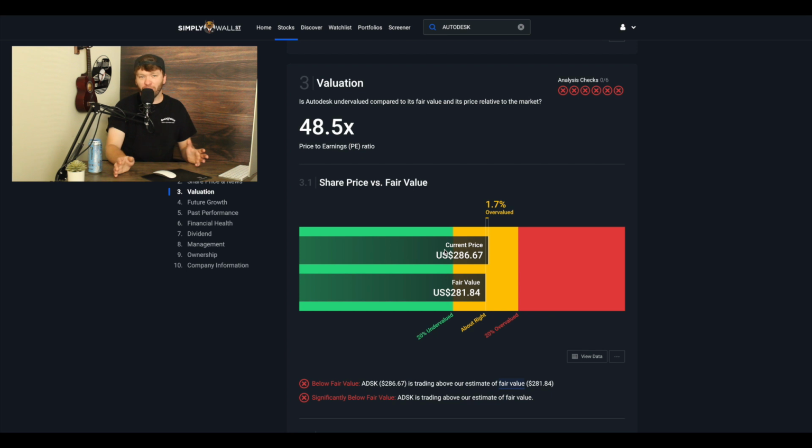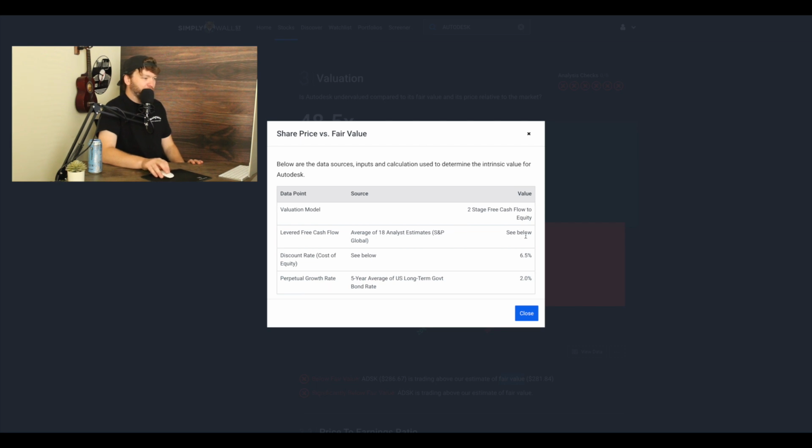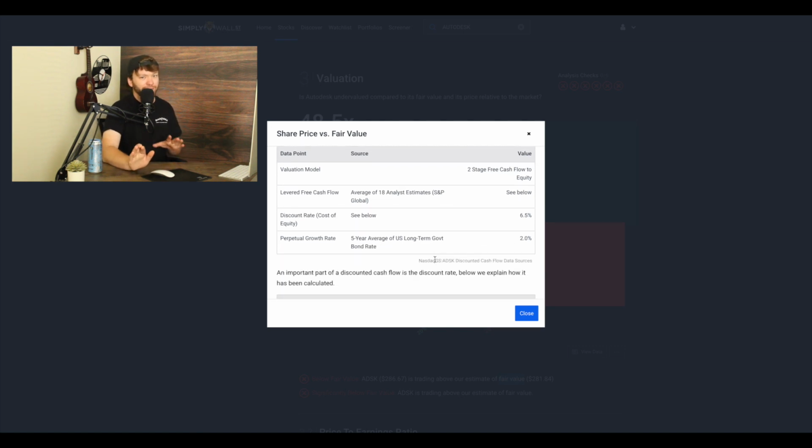Now, this is the part that I really like. I used to do these metrics when I first started Watchlist Wednesday, the discounted cash flow analysis, and that just took so long to do because it's a projection, you have to run estimates, you have to calculate like weighted average cost of capital, and it's just not really the most fun thing to do. Simply Wall Street literally takes the same process, you can even view the data. Discounted cash flow, yeah, they use the discount rate, levered cash flow, perpetual growth rates, all that fun stuff. As you can tell already, that's why I did not really enjoy doing that part of the Watchlist Wednesdays, and I just rely on Simply Wall Street now.